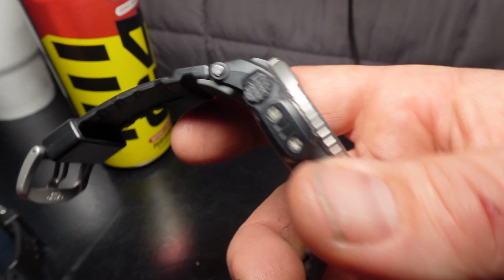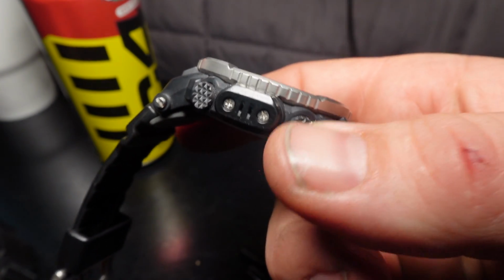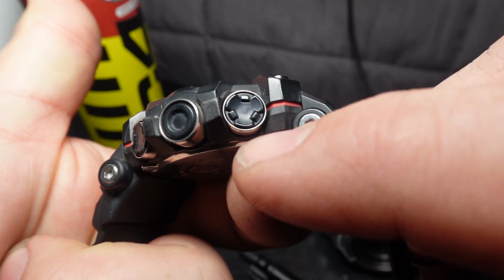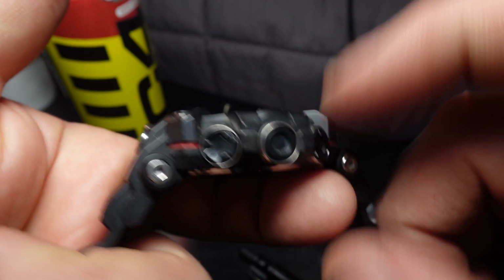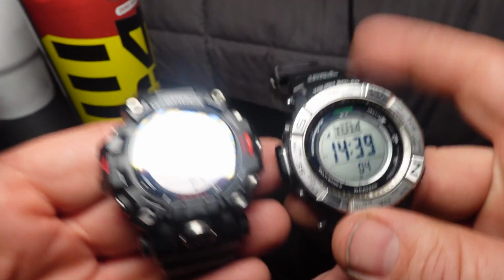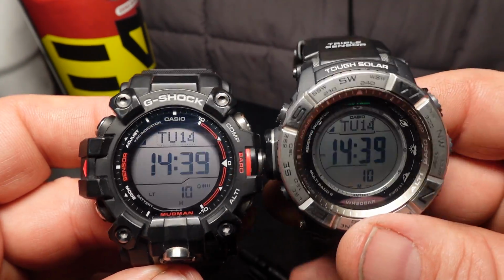Obviously, it doesn't have the mud resist, so mud resist keeps filth from getting inside the buttons. However, looking at these buttons, it has this waffling on it, which is really good for grip because you can press it with your fingernail. And that's not the case on the Mudman. The Mudman has this new design, like a triangular kind of radioactive symbol design on these plastic buttons. Don't have the same grip, but they do have points that you can get your thumb onto. All right, but these modules inside are so similar that it's pretty much the exact same thing, right?